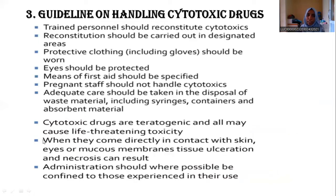There are some guidelines on handling cytotoxic drugs. Trained personnel should reconstitute cytotoxics. Reconstitution should be carried out in designated areas, which are clean rooms. Protective clothing, PPE, should be worn. Eyes should be protected. Means of first aid should be specified whenever an accident happens. Pregnant staff should not handle cytotoxics. Adequate care should be taken in the disposal of waste material, including syringes, containers, and absorbent materials.